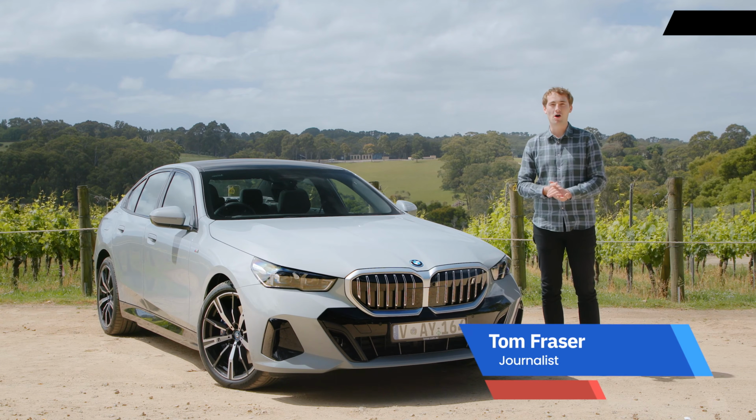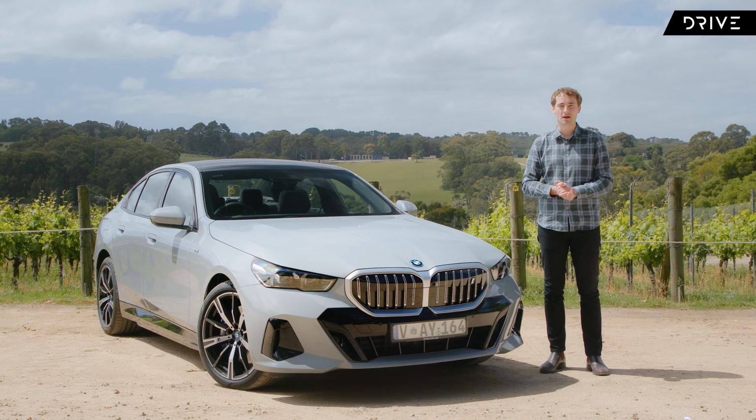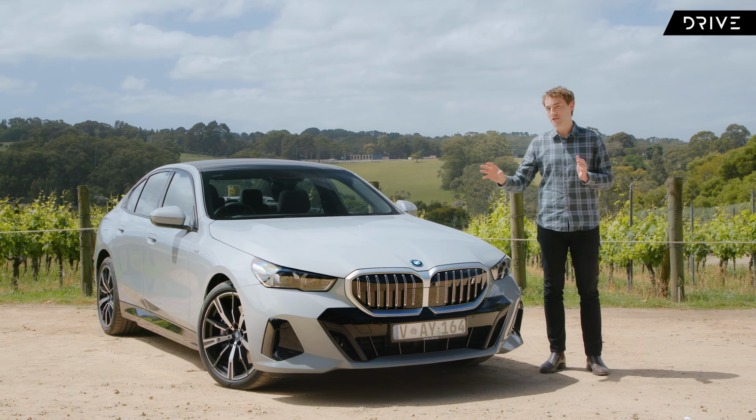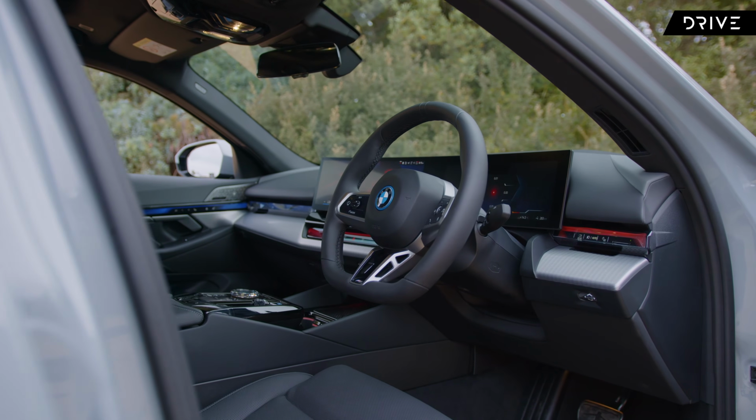In just over 50 years on sale, the BMW 5 Series has established itself as the archetypal luxury sedan. Sports and luxury all in the one. Now, for the 8th generation, that leaves a lot for this car to live up to. But arguably the biggest change for this car is the fact that it now comes in fully electric flavour.